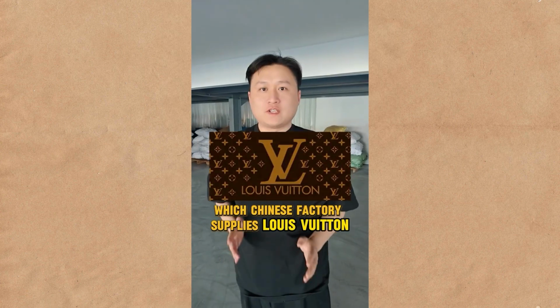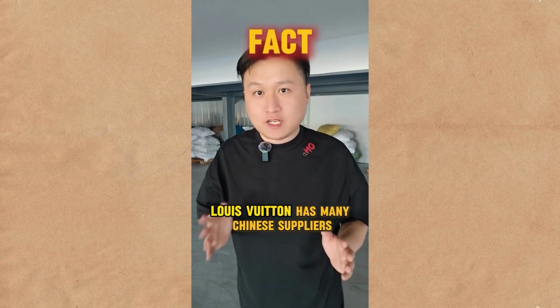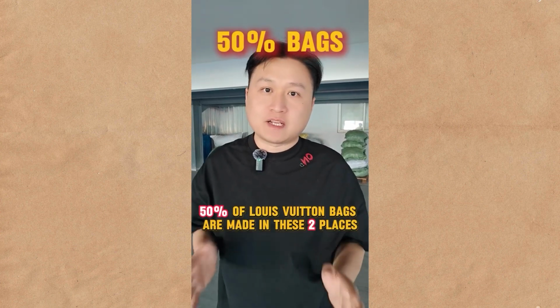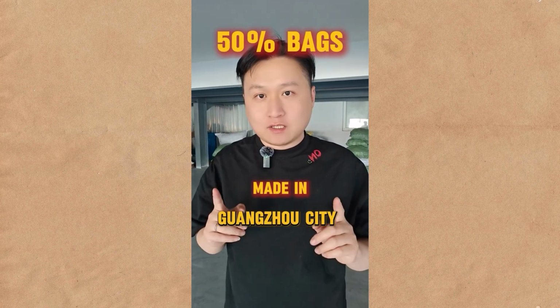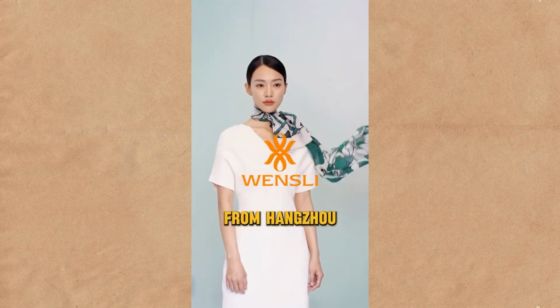Which Chinese factory supplies Louis Vuitton? Let me tell you the secret. Louis Vuitton has many Chinese suppliers, but they don't admit it. 50% of Louis Vuitton bags are made in these 2 places, Guangzhou City and Dongguan City. And 90% of Louis Vuitton silk is from Wang Shili in Hangzhou.